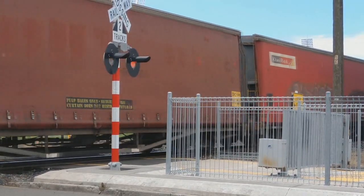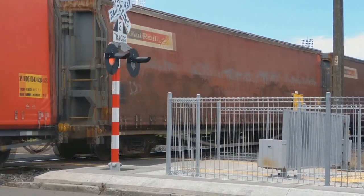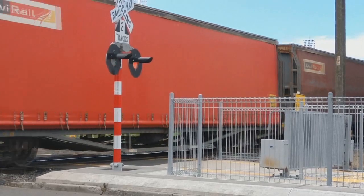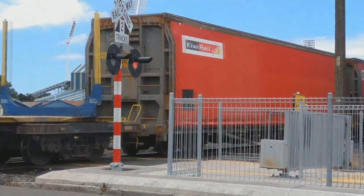First up, we have DL9515 leaving Mount Maunganui at 2:52pm. This lot was the Kawerau bound train 373, not to be confused with the class 373 Eurostars.